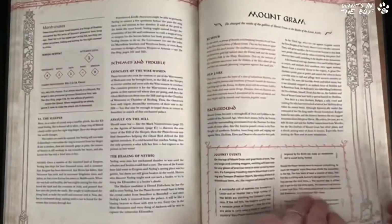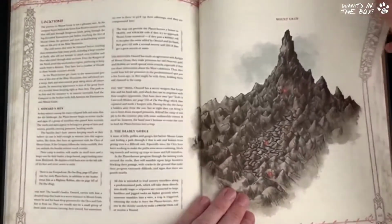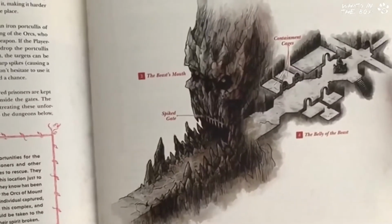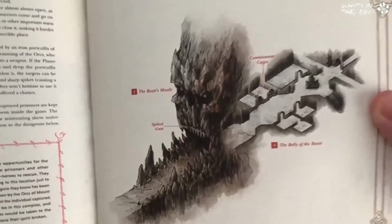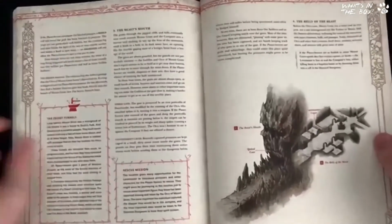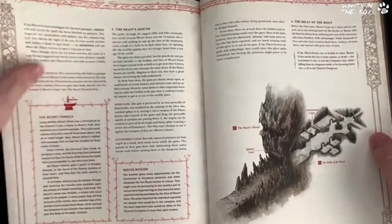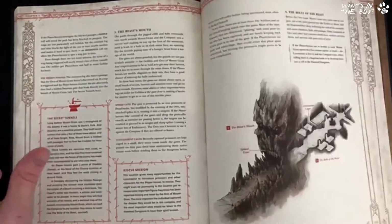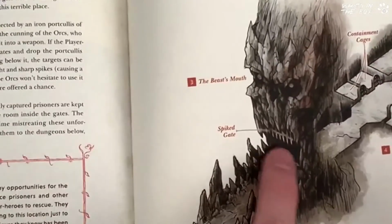Mount Graham. Oh wow, look at that. The Beast's Mouth. Spiked Gate. And then the place behind it. Beautiful. Rescue mission. Okay, so let's have a look. I've just seen this. So it says Spiked Gate. This is the one that's in the mouth. So just here. And it says the Spiked Gate.